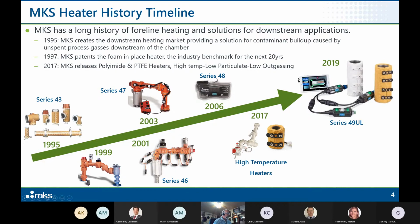We've moved along and developed new controllers with a supplier that we work with, and this is the Series 48 controller that you can do communications with. You can adjust your temperatures with it. With the Series 46, it's all fixed. So now we've evolved into being able to adjust temperatures and monitor the system, to today, where we have our S49 UL system that is plug and play, and you can do just about anything with it. And that's what I'm going to go over today.